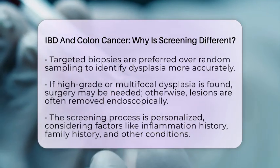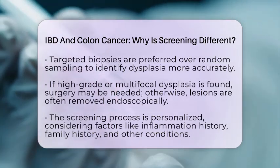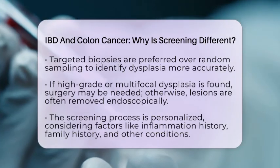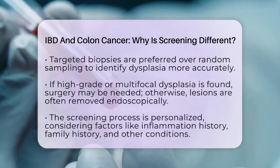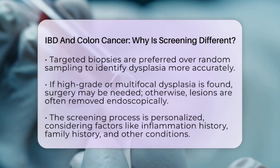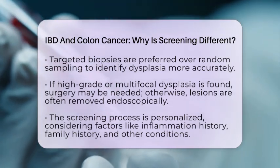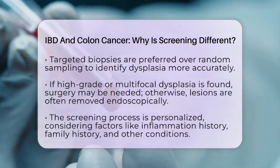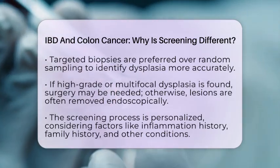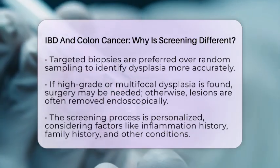In IBD, targeted biopsies of suspicious areas are preferred over random sampling because dysplasia tends to be visible or located in specific spots, making detection more accurate. If dysplastic lesions are found, the goal is to remove them endoscopically if possible. Surgery is considered only if the dysplasia is high-grade, multifocal, or if the lesions cannot be completely removed.